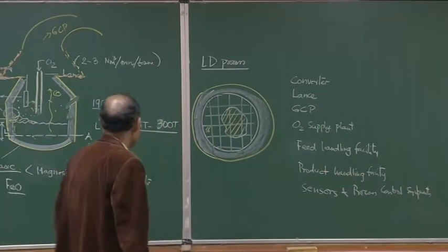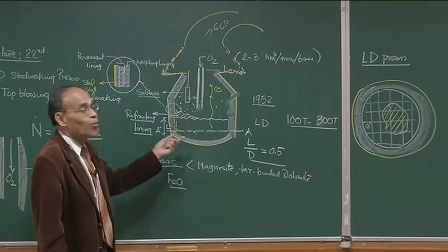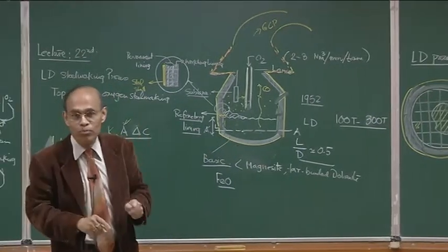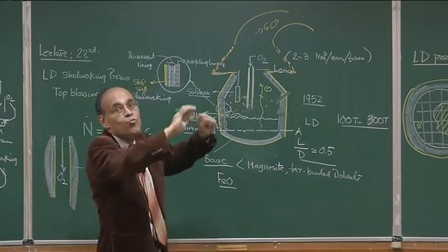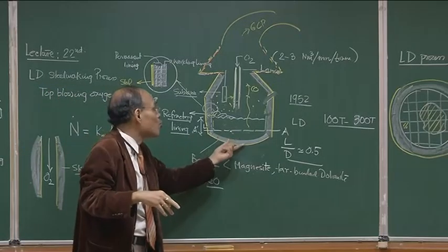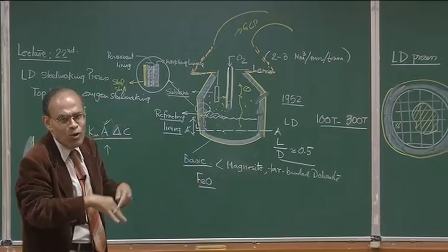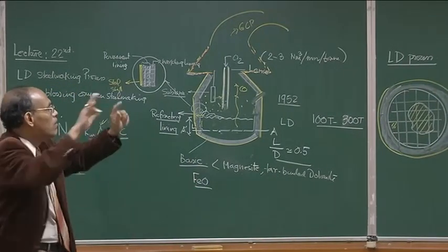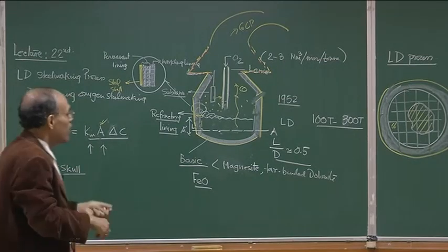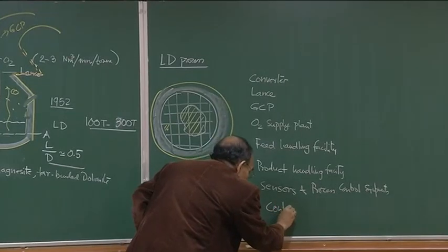And most importantly, you will see that if you go to an LD shop, nobody is there in front of the converter. There is an LD control room, an air conditioned room with huge size consoles, which show you the schematic, the lance position, time of blow, how much oxygen has been blown. All these are seen dynamically as the process is going on. So, we have a control room where you will find the operators and engineers.